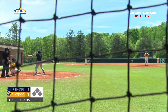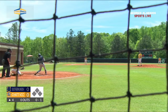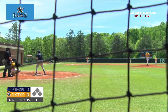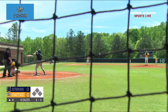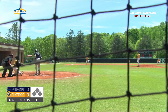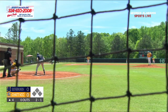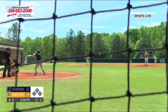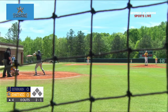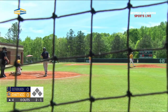Will Turner still on the mound, the tall lefty for the Pirates. 0-1 count in the pitch. A little bit of a check swing held back, and the pitch was low for ball one. One pitch in the dirt for ball two. Two-one count, and the pitch by Turner is chopped toward first base, but foul. And now an even count at 2-2.